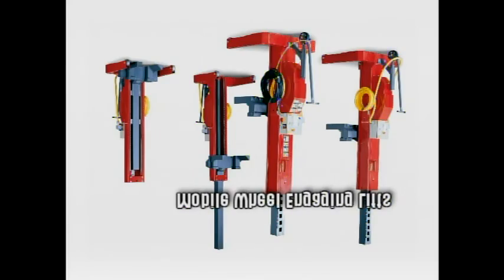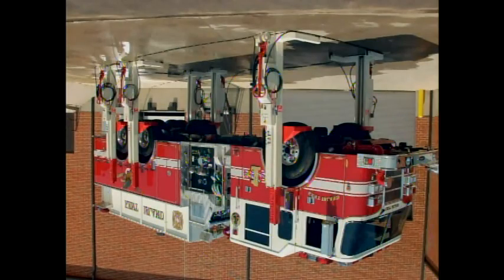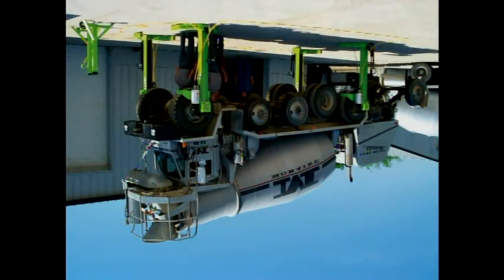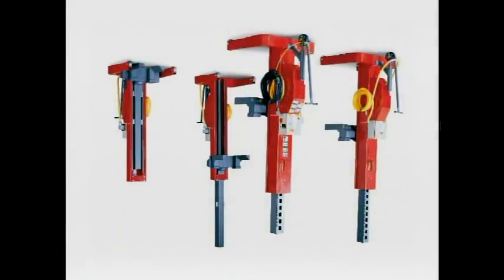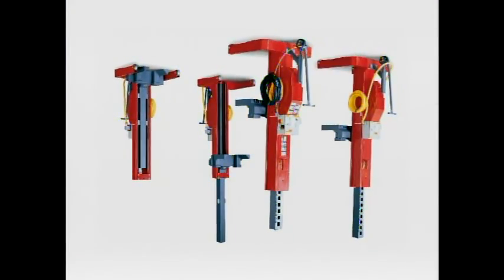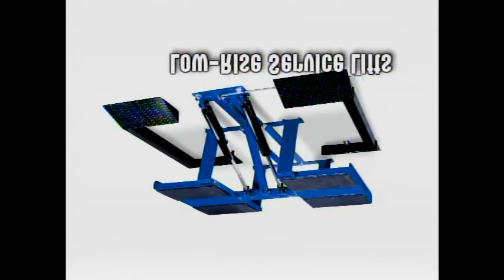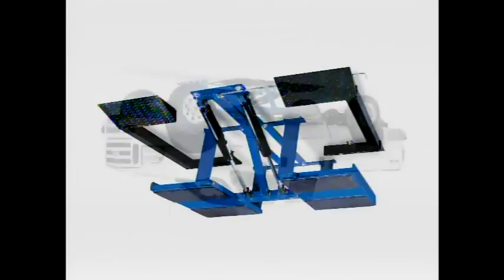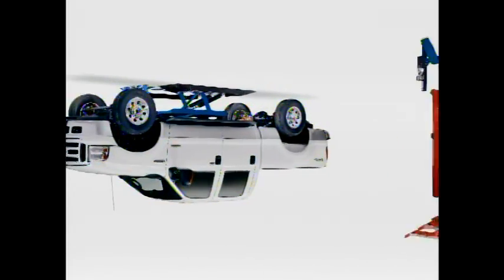The mobile wheel engaging lift is used in fleet truck shops primarily for longer or heavier vehicles like transit buses or fire trucks. Each of the independent lifting posts is mobile and operated with a hydraulic pump and cylinder or a lifting screw. Electrical supply is interconnected between the other posts. Many brake service and body repair shops use the low-rise wheel service lift. This type of lift engages the vehicle's frame or rocker panel.